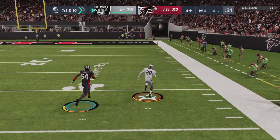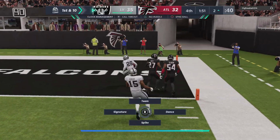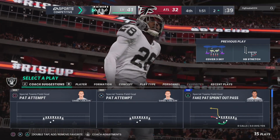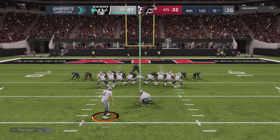And some space here. 30. Past the 20. And he'll take it into the end zone for a Raider touchdown. Josh Jacobs, 59 yards. And the Raiders add 6 to their lead.